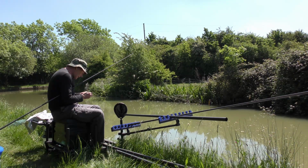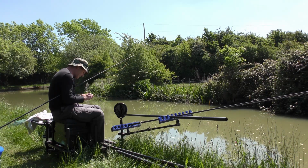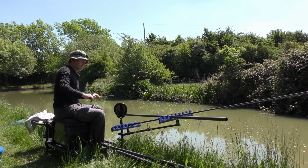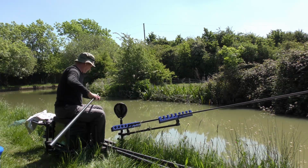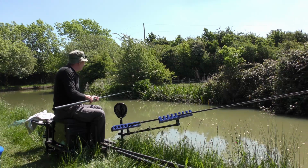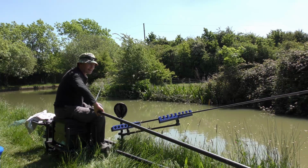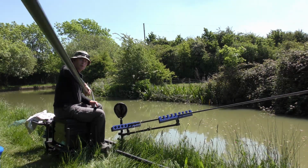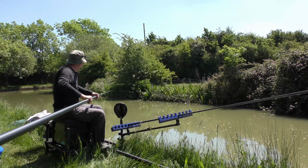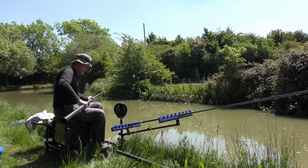I'm on 1.5 pound bottoms and size 18 hooks, and I'm going to start with a single caster first of all. I've not put a keep net in. I don't know whether I shall bother today. I'm pretty sure that the Angling Trust guidelines were not to use keep nets, but I couldn't find it on the website when I was looking earlier, so I won't put one in just to be on the safe side.